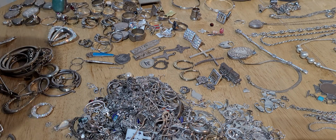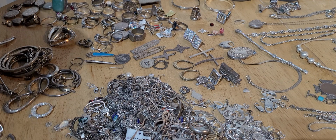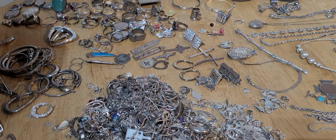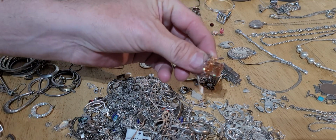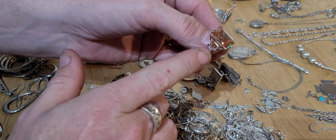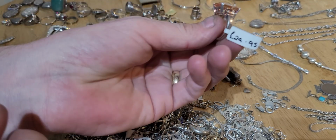There's about 2 kilos of scrap silver. He charged me spot price for the whole lot. Some of it's really nice. There's a lot of rings, as you can see over in this area here. Ones that are very nice, like this one's pretty nice, but it's missing a stone. He wanted to sell this one for £25.